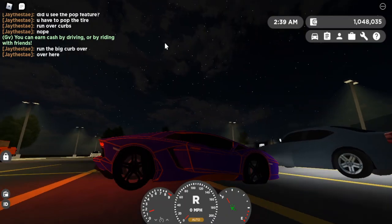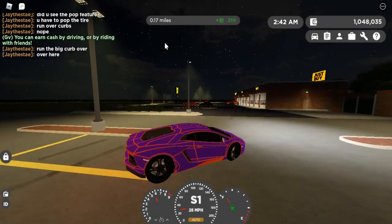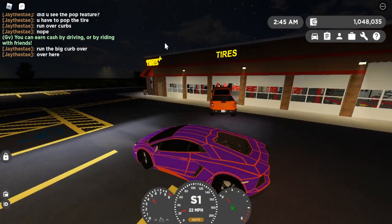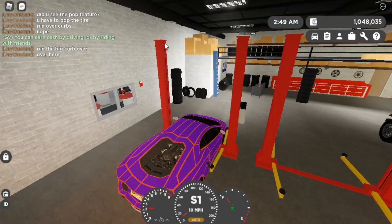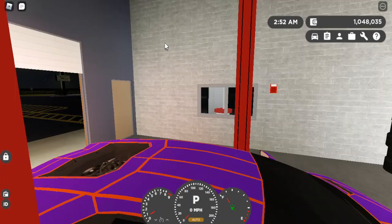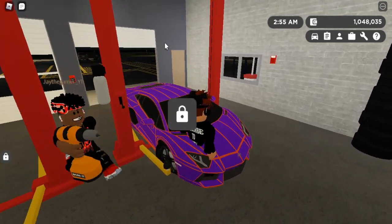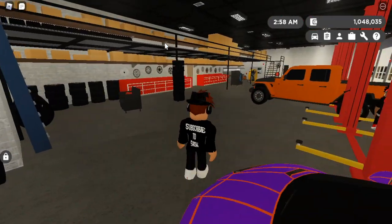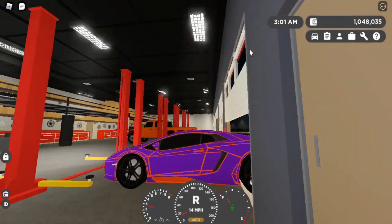There we go. We just popped our tires, I believe. So, when you pop your tires, your car does slow down, and the turning is worse. It is this one right here. So, I believe you're going to have someone in this job to be able to change it. But you can always change it yourself.